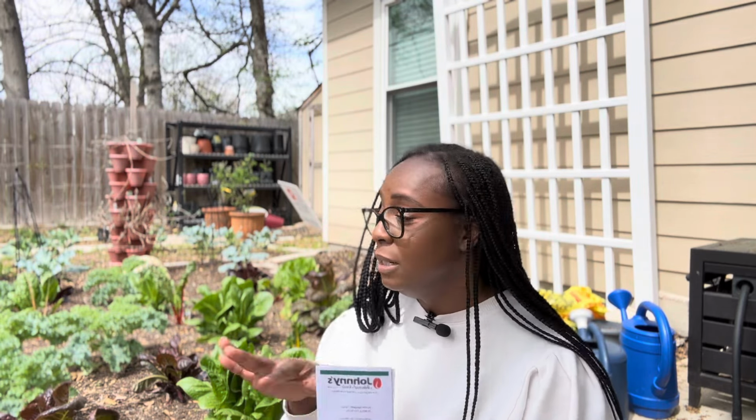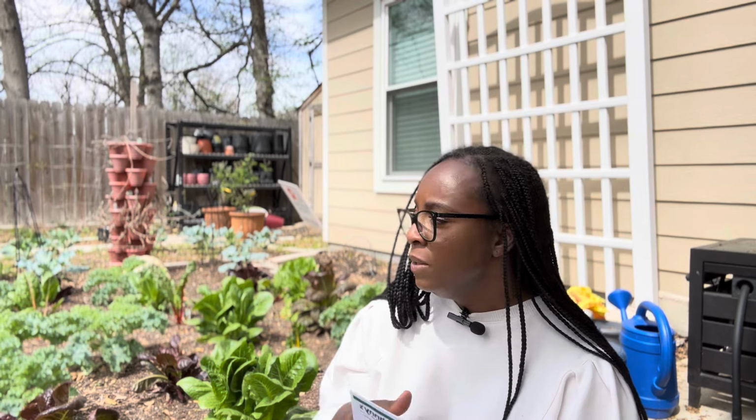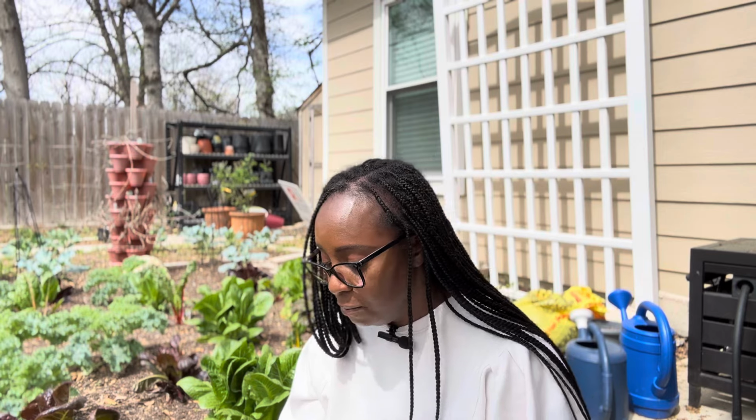And all of my carrots are going to be started in pots. I'm not putting them in the ground because it is not deep enough for some of these carrots, and I really want them to be successful. And I feel I'll be better equipped to go through and make sure the soil is moist if it's in a container. I may have to water it a little bit more, but that's okay with me.